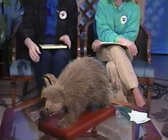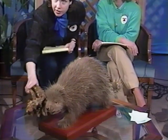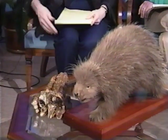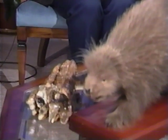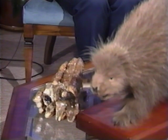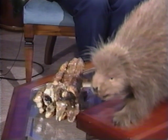We can put this out too for you. Okay, this is a mastodon tooth, which represents our fossil collection. And we hope to have some fossils that we will be including in our loan kits to the schools, and we will be doing special programs about fossils also at the new museum.